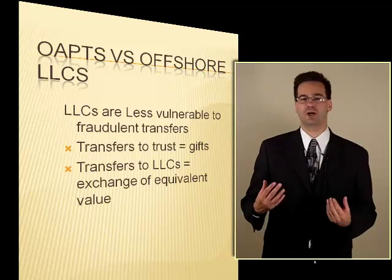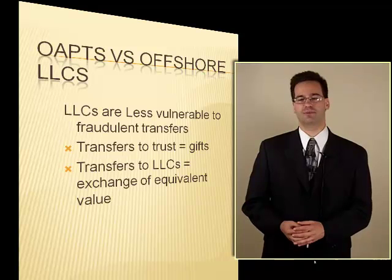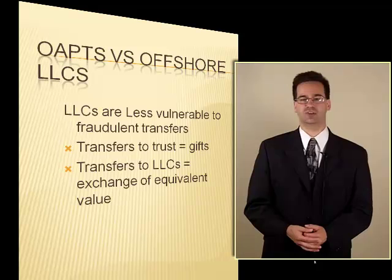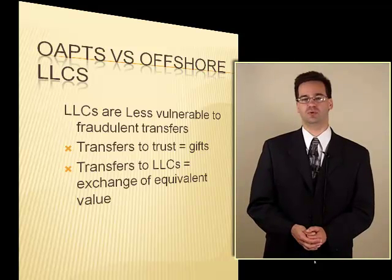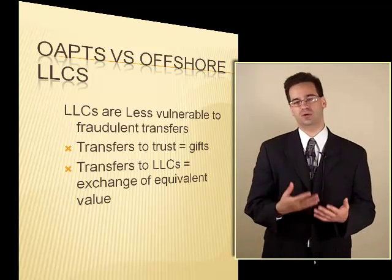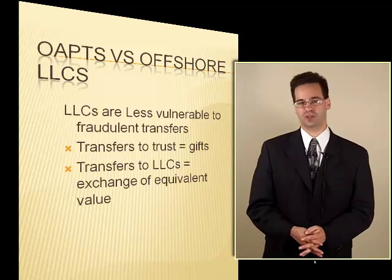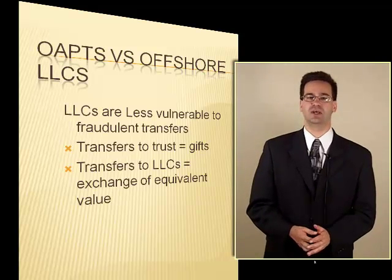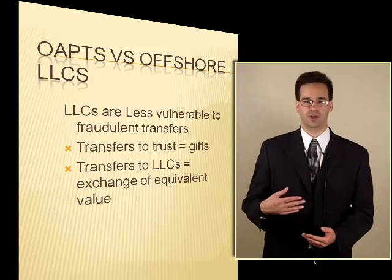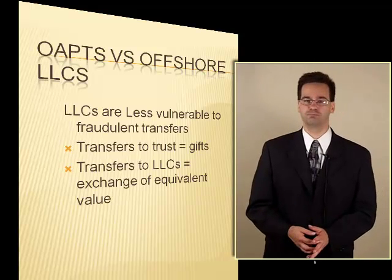But in fraudulent transfer law, if you put an asset into an LLC, you get something of equivalent value back, and that is you get an ownership interest in the LLC. That actually makes it less likely that what you did will be seen as a fraudulent transfer. But when you put assets in a trust, it's a gift. You get nothing back under fraudulent transfer law, and that's much more vulnerable to a fraudulent transfer ruling. So offshore LLCs normally fare better under a fraudulent transfer law analysis than offshore trusts, and that's something to keep in mind.